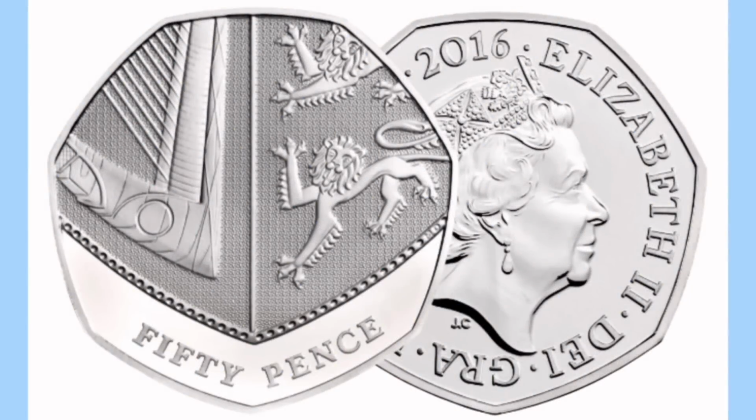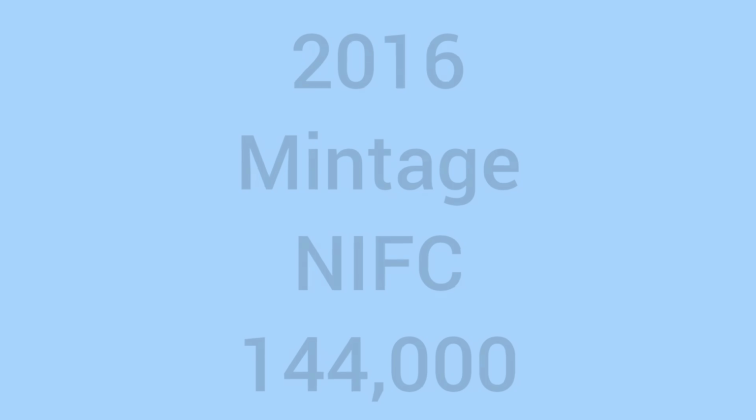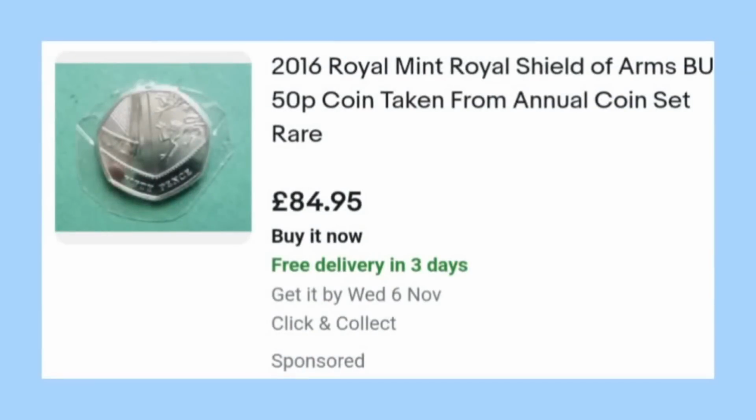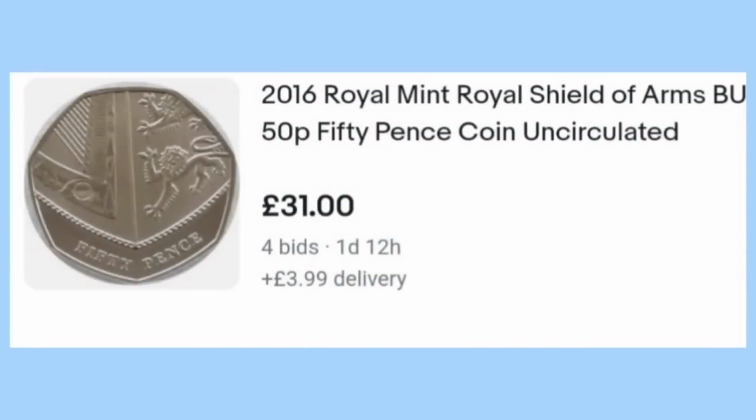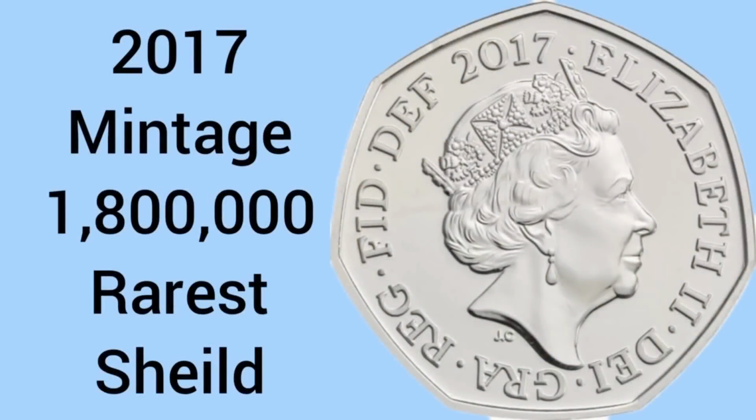The next date to look out for is 2016, and we will recap these dates, so don't worry. Again, very rare, with only 144,000 of these coins produced in the year of 2016, causing them to now sell for around £84 to £85 on eBay. Here's one for £84.95, here is one for £31, but this still has over a day left for bidding, and I'm sure it will cross that £50 mark at least, so a very, very valuable Shield.